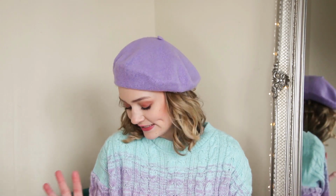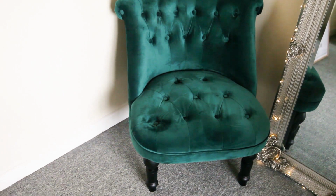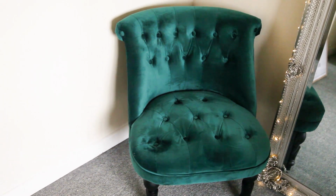And then lastly, I have a brand new chair, which I can't pick up and show you because I'm currently sitting on it, but I will do some little panning and little fancy shots now. So this chair is actually from World Stores, and it was £150, which actually for this kind of chair is the cheapest that I've found it.